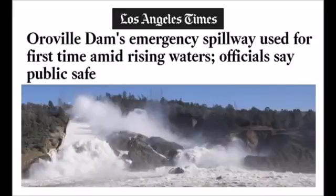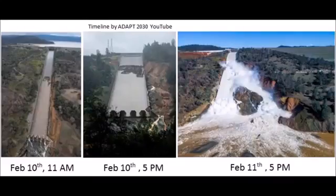Over the last few days, they've told you they're never going to use this emergency spillway. They had everything under control. Now they're using the emergency spillway because it's out of control. Timeline here, I put together the images I've been surfing around the net. This started on February 10th at 11 a.m., and we come back 36 hours later and look at the amount of erosion that's actually at the base of the dam. They're going to have to slow down the water flow because it's eroding too much of the actual structural foundation that's holding back the earthen dam at Oroville.